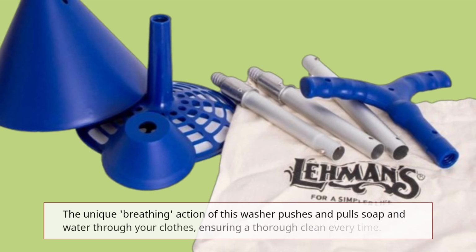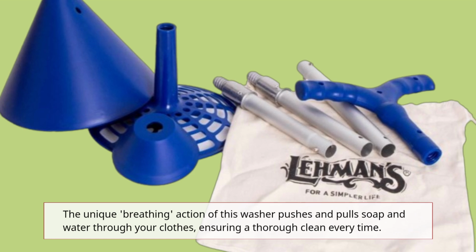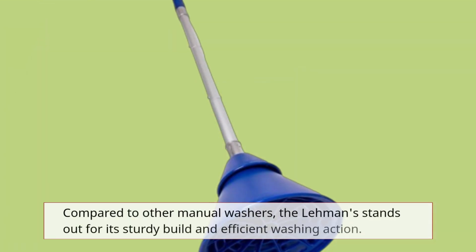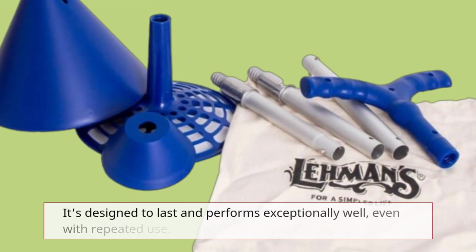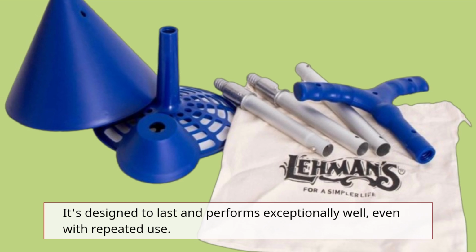The unique breathing action of this washer pushes and pulls soap and water through your clothes, ensuring a thorough clean every time. Compared to other manual washers, the Lehman stands out for its sturdy build and efficient washing action. It's designed to last and performs exceptionally well, even with repeated use.